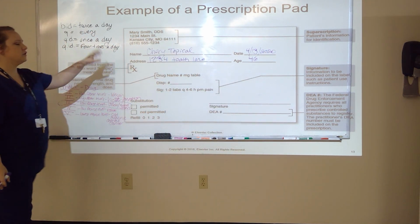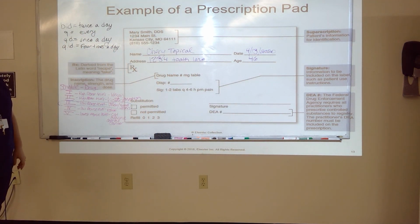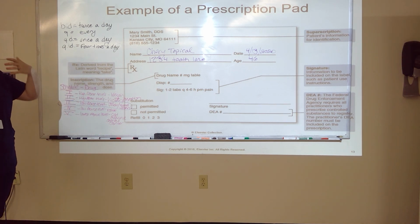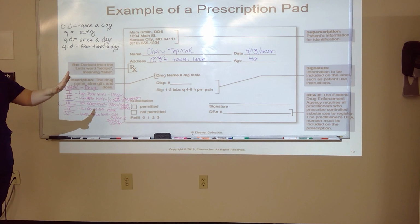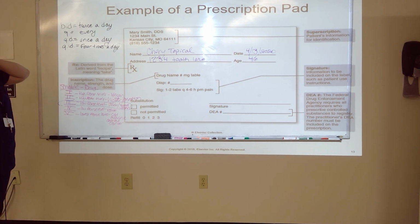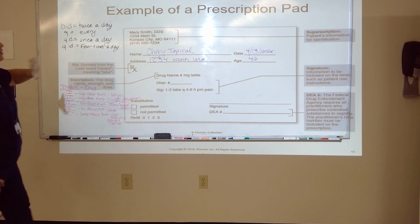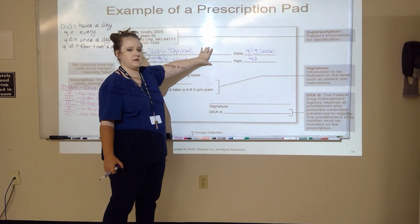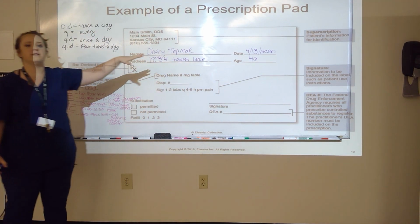So you're going to fill in the patient's information. Most of that is already going to be filled in for you in the computer because their information is already set in there, so you won't even have to really fill that out. But you need to know that the doctor's information is here, and then the patient's information is going to be here. Now, why do they need the address?